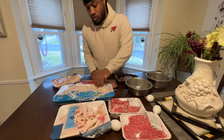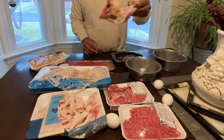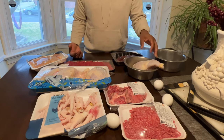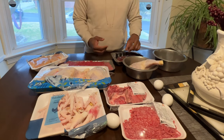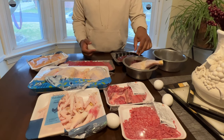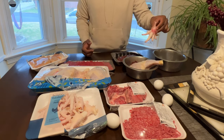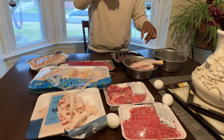But always starting off with a quarter leg. This right here, one or two of these could be a meal itself. And I do the whole thing. Some beef liver. In this case, since this quarter leg is so big, today I'm gonna give him a little bit more. I'm gonna give him some chicken feet. This is gonna be a heavy meal for him.